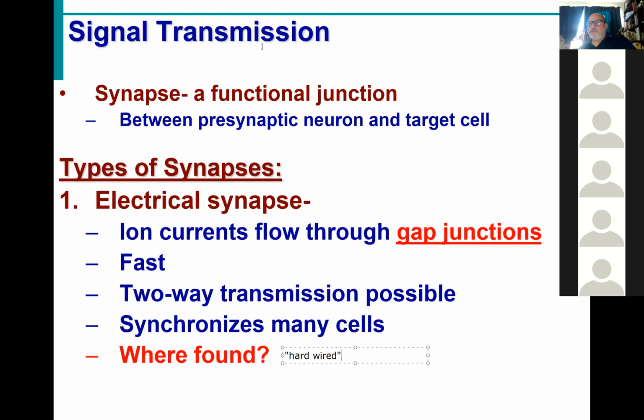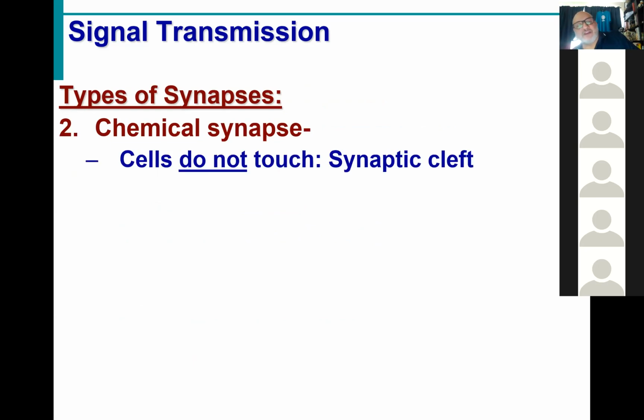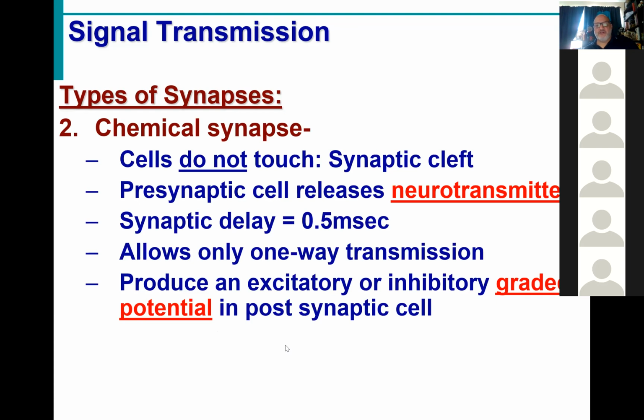Right? When we want to make a decision on our behavior, we want to use chemical synapses. Here, the two cells don't touch. There's that synaptic cleft in between. Our presynaptic cell releases neurotransmitter. It takes time for this neurotransmitter to be released, time for it to go across the synapse. It only allows that one-way transmission, but we can modify the activity. We can modify the influence. And how it affects the cell can be very, very different as well. It can be both excitatory or inhibitory.